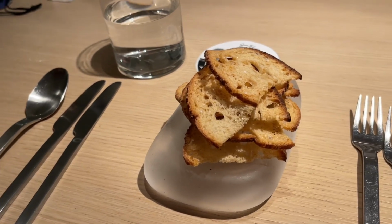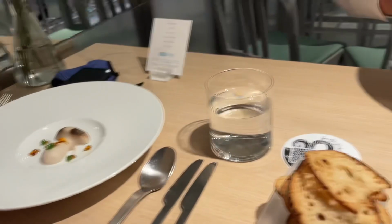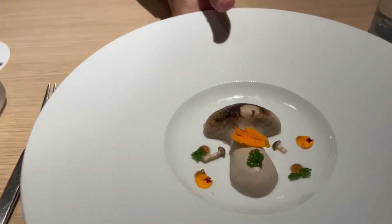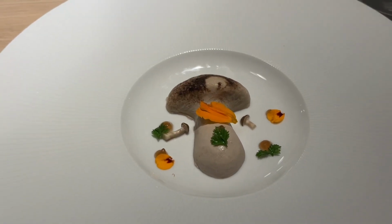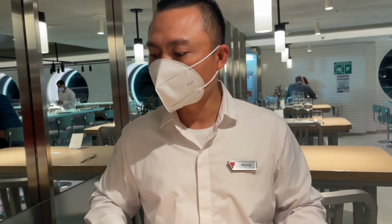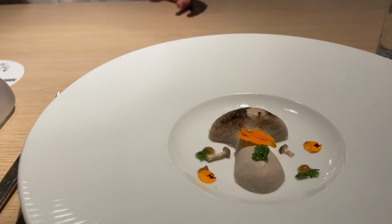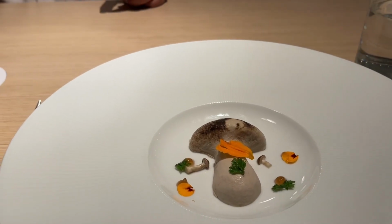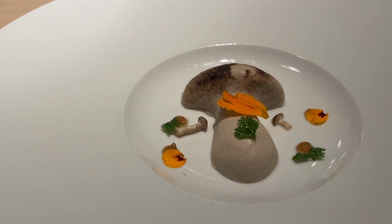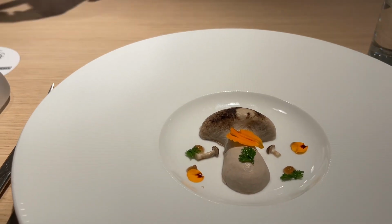First course, what we call the mushroom. Basically, it's a mushroom pate of two major mushrooms blended together, portobello and porcini. The dark on top is porcini powder. The two small mushrooms on the side are pickled shimeji mushrooms, similar to shiitake. The small dots are mushroom gel made from button mushroom. And edible leaf and edible flower, served together with sourdough crostini.